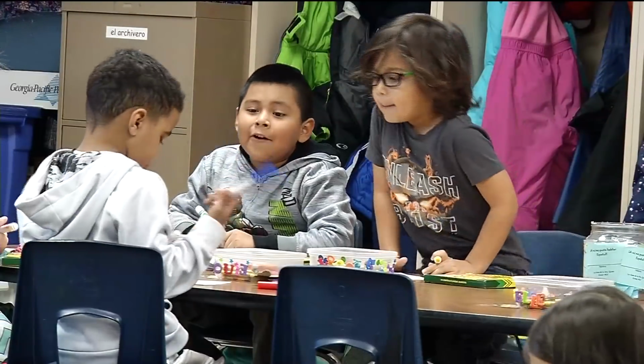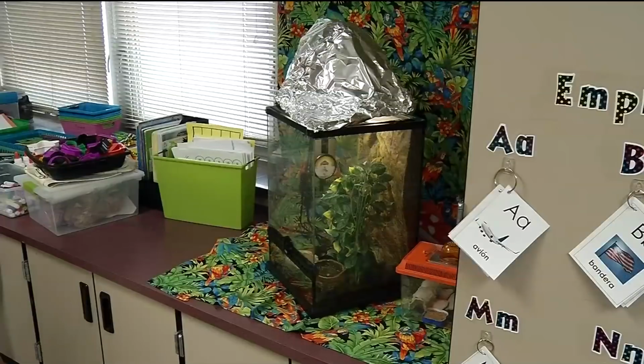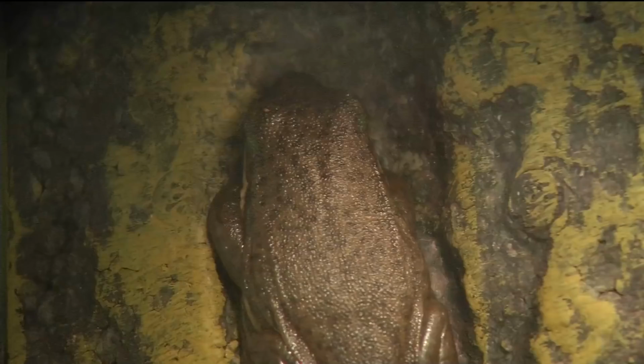It was brand new. It was very exciting. People weren't sure what they were really signing up for. It was myself and one other teacher. The key is keeping classroom learning fun, like today when students are naming their new classroom pet.